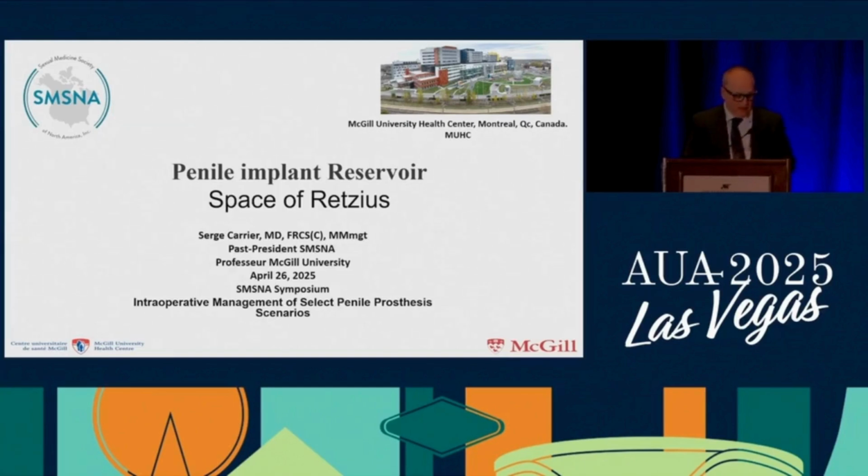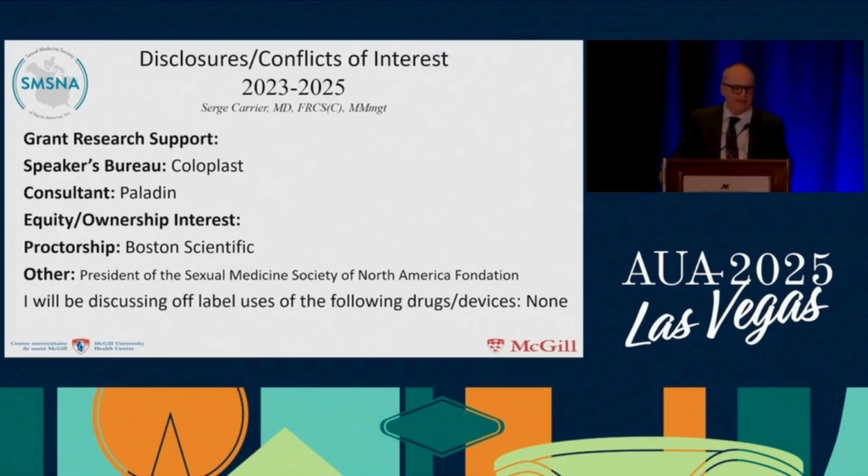There we go. I think I should have been first, because the space of Retzius, or retroperitoneal, is the one we've been using for ages.